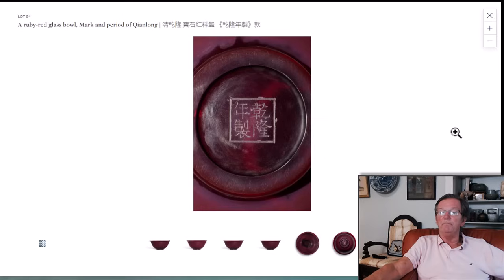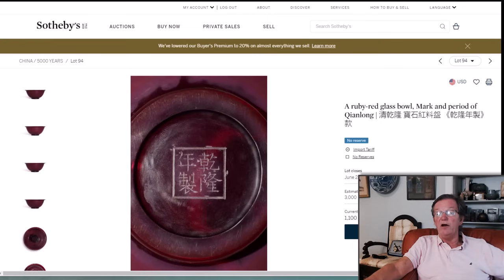But this is a nice looking bowl. This is an old one. And the estimate on it is $3,000 to $5,000. It's got 14 bids so far.